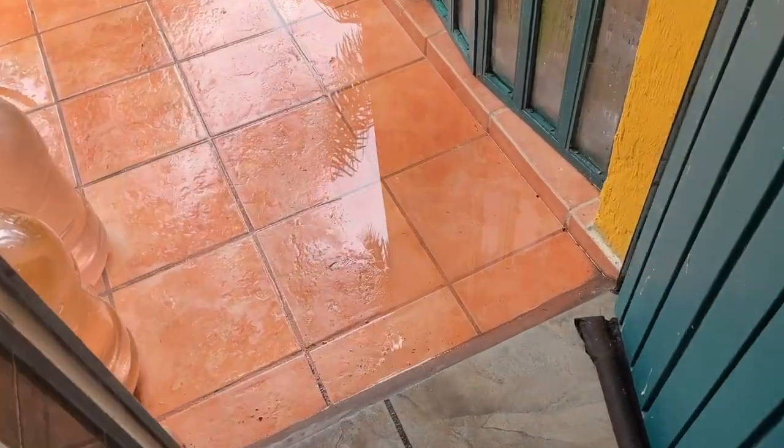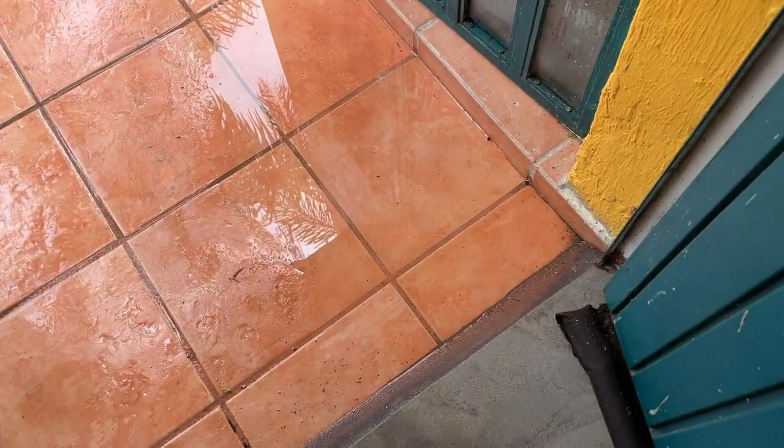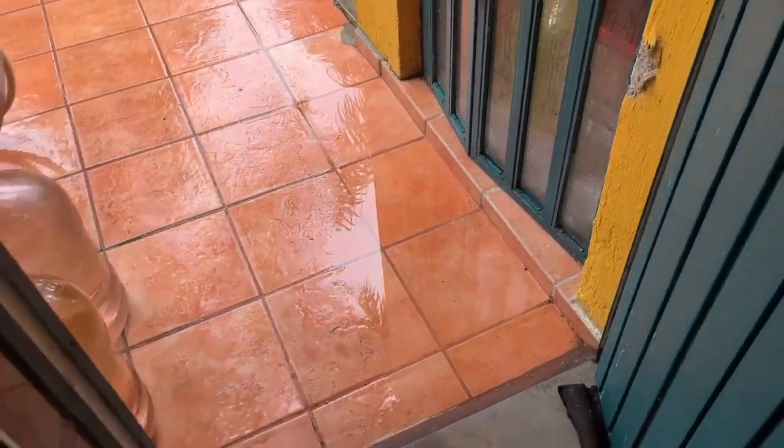I want to meet the Mexican who laid this patio out and made the lowest spot right over here in the corner by the door.